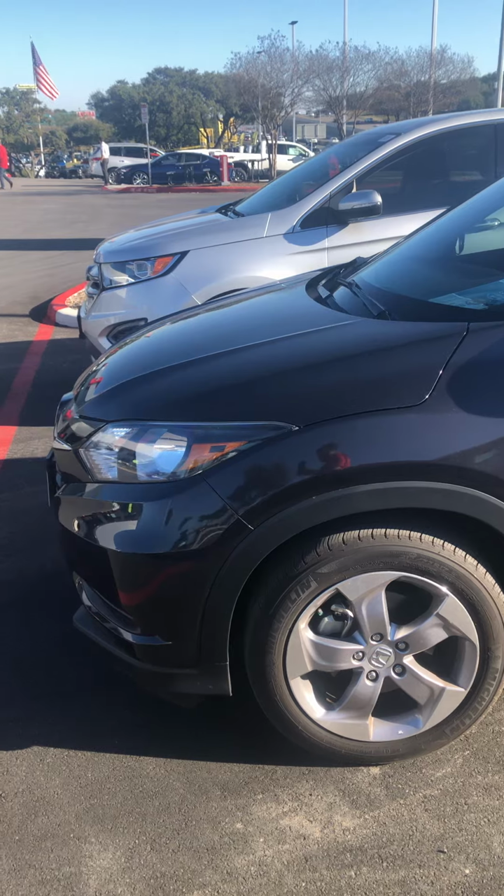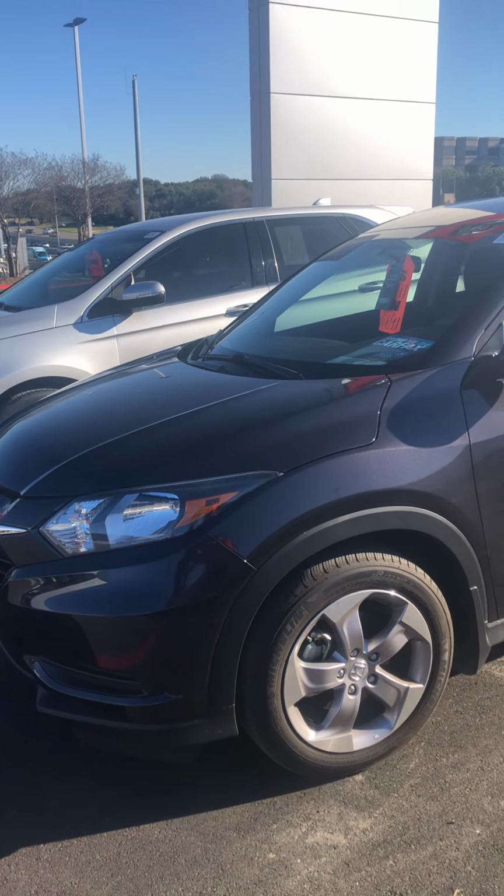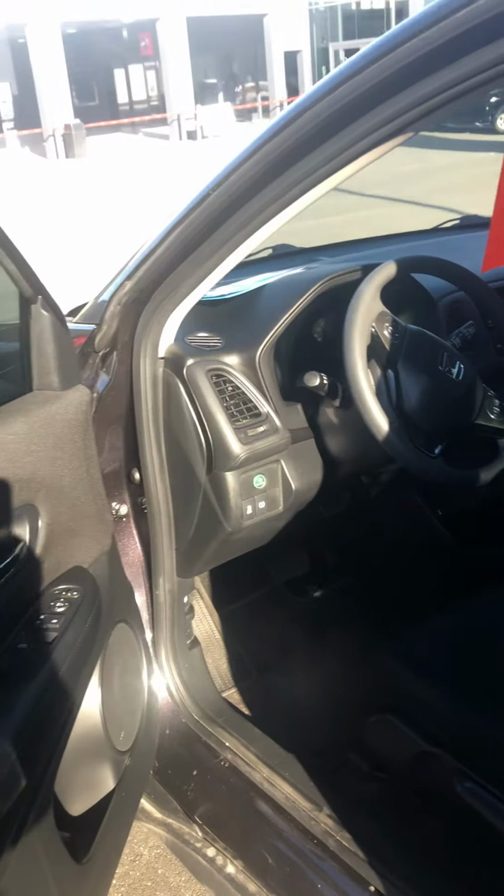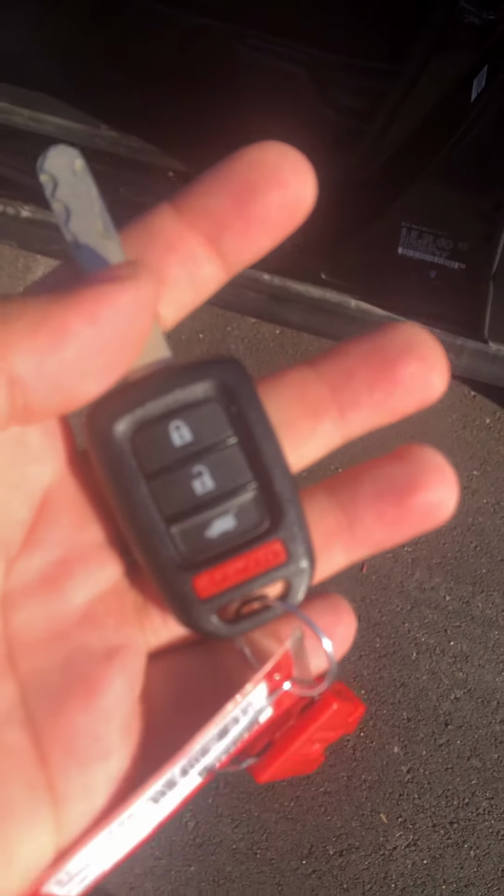Super clean, it's got a 1.8 four-cylinder engine. Getting about 35 to the gallon, especially with the eco mode on. It's a Honda, very reliable vehicle. It does have a power lift gate.